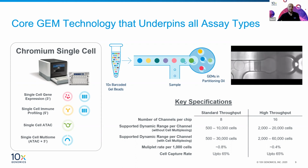So our standard throughput, we have 8 channels per chip, and you can run anywhere from 1 to 8 channels. And then our high throughput, we have 16 channels per chip, so double the number of samples you can run on a given chip. For our standard throughput, you can run anywhere from 500 to 10,000 cells per lane. And then on our high throughput, doubling that again, you can run anywhere from 2,000 to 20,000 cells. So you can see we'll double the number of samples you can run at once, and then double the number of cells you can have on a per channel basis. So a total 4x increase in throughput for our high throughput versions of those 2 assays I just talked about before.